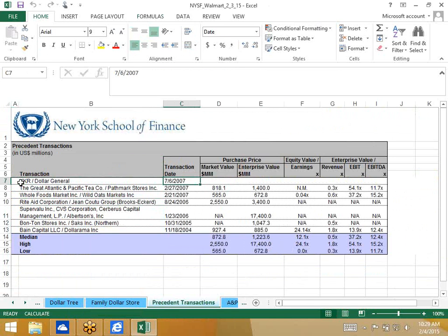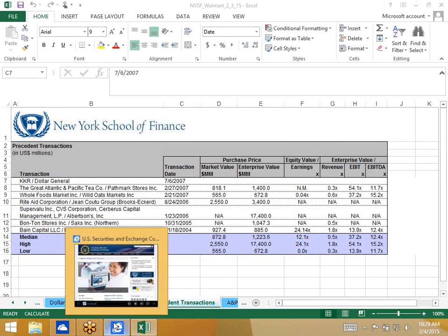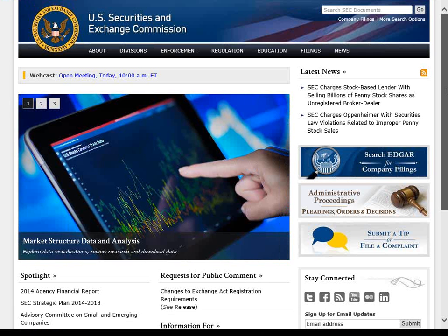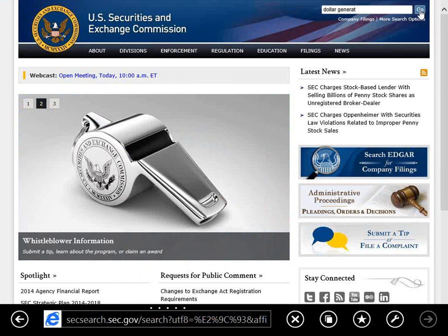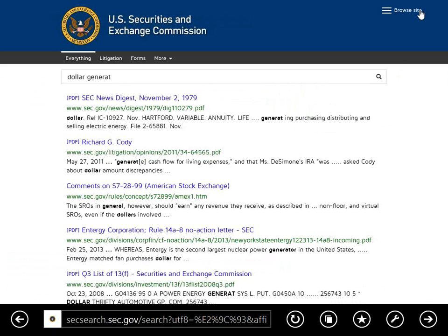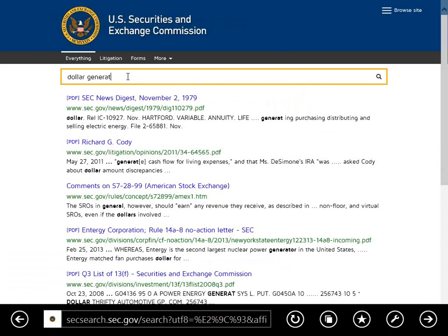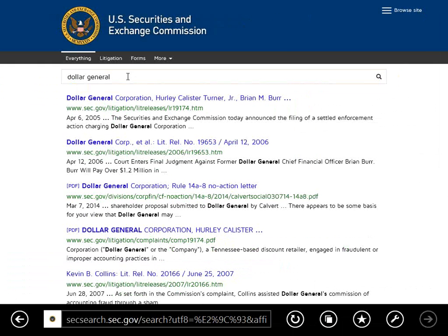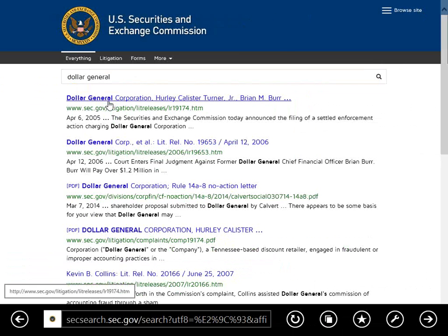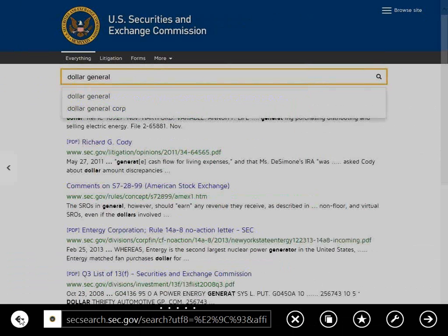So we're going to look for Dollar General, and we're going to look for financials for Dollar General as of July 6, 2007. So I'm going to go to sec.gov, and I'm going to pull up search SEC documents Dollar General. Go. And that's going to pull up a bunch of documents. I think it'd be easier if, let's see if it pulls it up this way. Okay, well, it's going to pull up. Well, an easier way to look at it is, let me just go to, hang on, let me swing back.